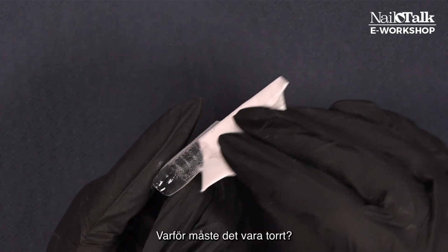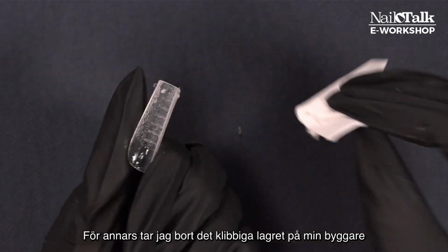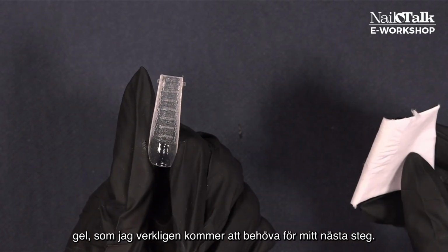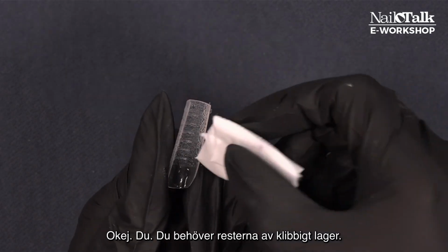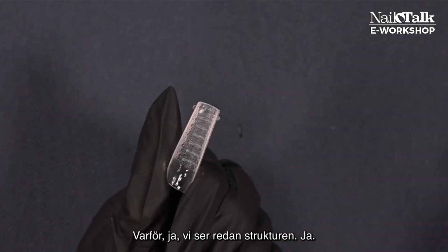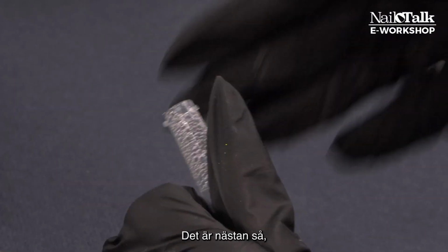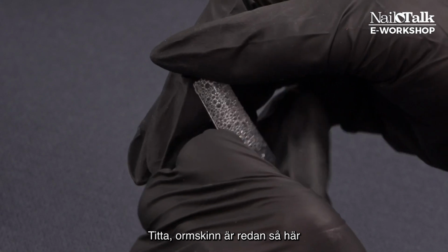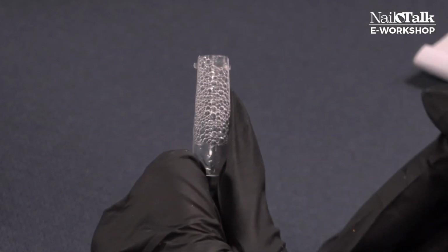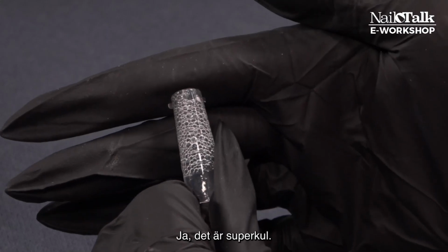Why does it have to be dry? Because otherwise I will remove the sticky layer of my builder gel, which I really am going to need for my next step. Okay, you need a residue of sticky layer, so you're cleaning it with a dry nail wipe. Yes. We already see the structure. Yes. It's almost like, look, snake skin. Already like this. Already so cool. Yeah, that's super cool.